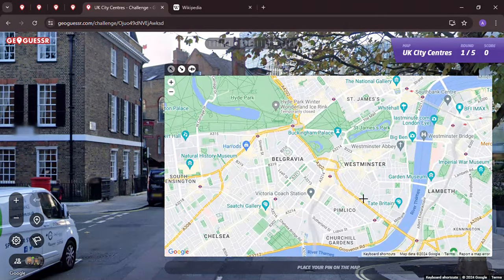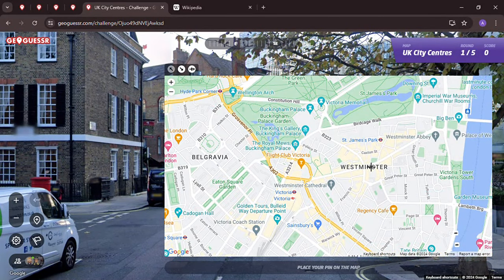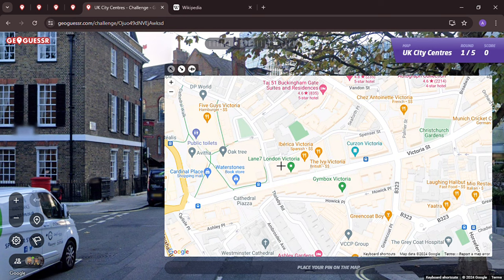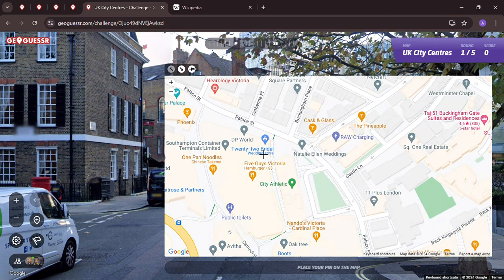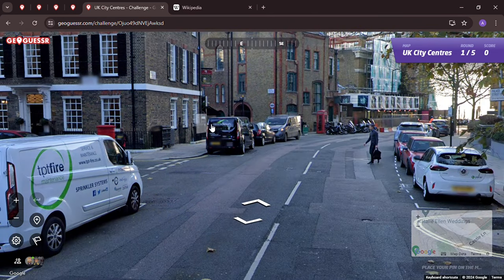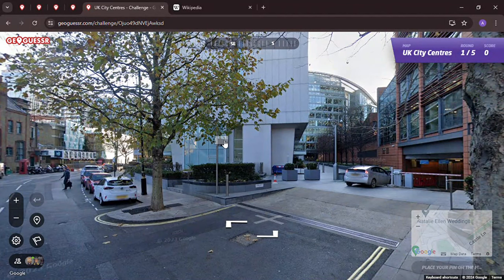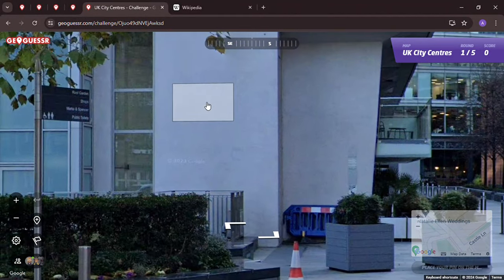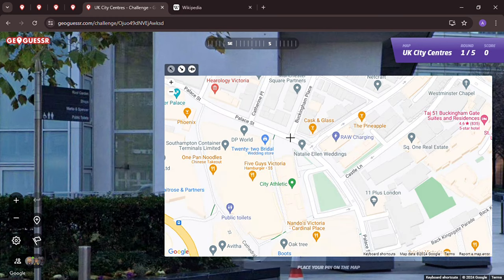Westminster is here. Westminster Abbey. Looking for Palace Street. Man, we don't even have to move in this one. There's Palace, even though we can move. We've got Palace, Five Guys, the Cask and Glass. A lot of things here to see in London. Definitely on my to-do list to see. Cities I have not been, love to get to. Marks and Spencer, we got Cardinal Walk.